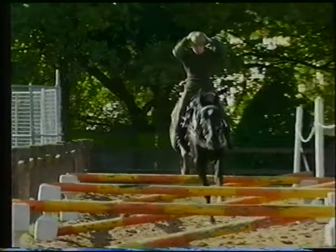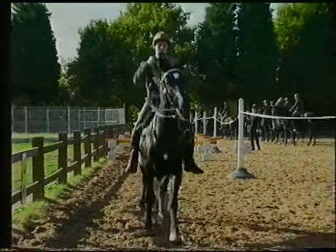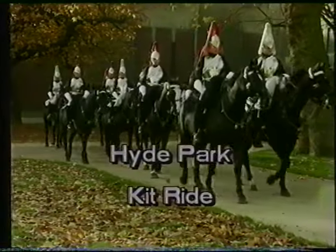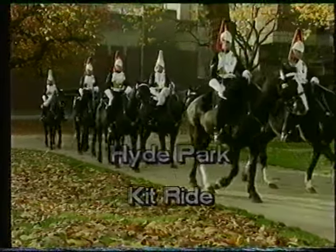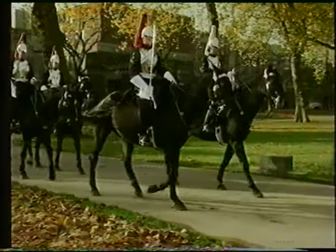At this stage, these soldiers are about halfway through what's called the khaki ride. But once they've mastered basic horsemanship at Windsor, there's more to come. Back in London, they spend another month learning how to do the same thing in full ceremonial uniform. This is not as easy as it might seem.